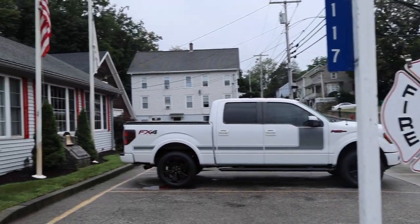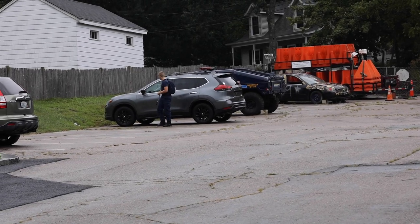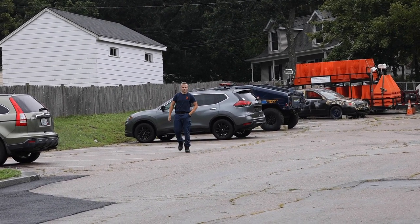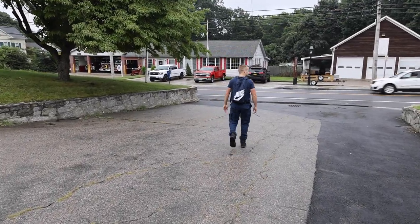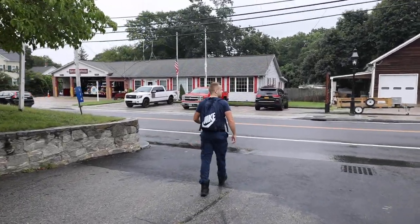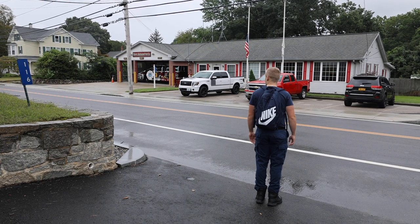This is a day in the life of a probationary firefighter at the Hope Jackson Fire Company. This probationary firefighter arrived on time for his shift and parked across the street in the designated parking area. This member arrives prepared with a notebook, pen, study material, a change of uniform clothes, workout equipment, bedding and sleepwear if staying the night, and a positive attitude, ready to be challenged and to learn.